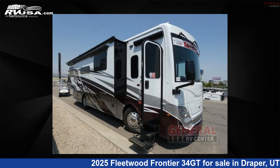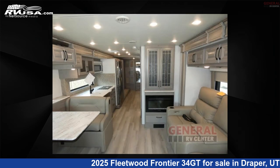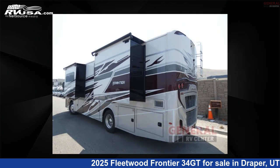This 2025 Fleetwood Frontier 3.4 GT is a Class A RV. It is located in Draper, Utah, 84020 and is offered for sale by General RV Center.